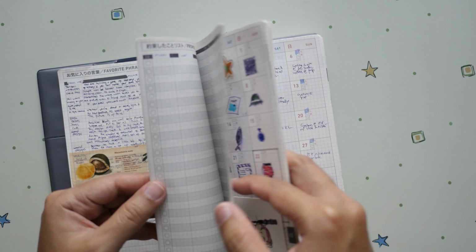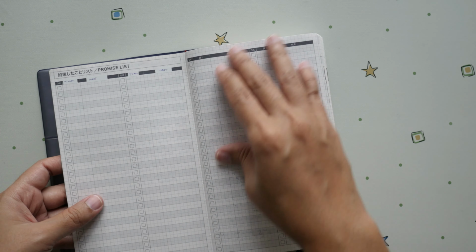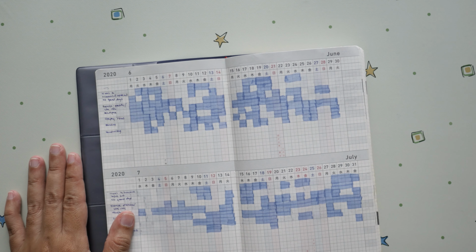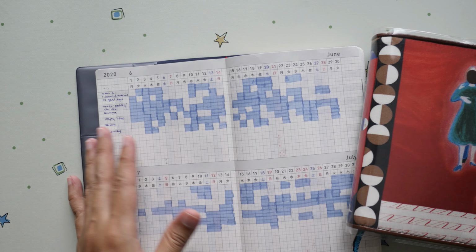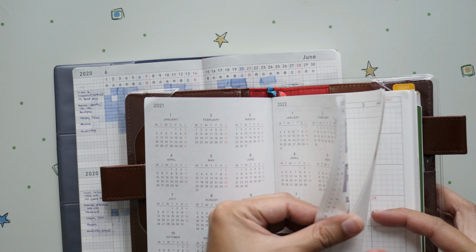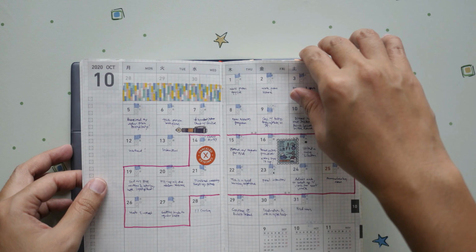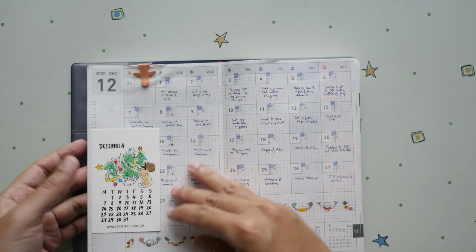And then for the other stuff, pretty much all empty. And then for this one, the tracker portion, I also have the Hobonichi Techo to use it on. And just a preview, this one actually translates like this in the Hobonichi, like that, which I'll explain in an upcoming video.